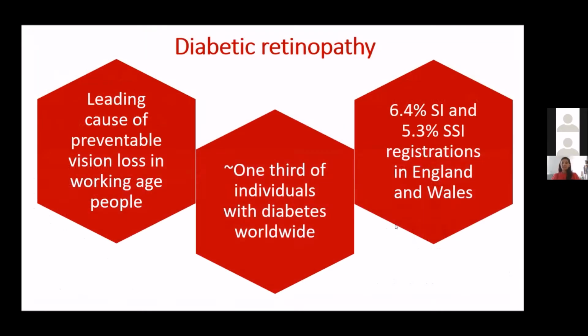So a bit of background. Diabetic eye disease is a leading cause of preventable vision loss in working age people. It affects about a third of people with diabetes worldwide and is responsible for about 1 in 20 cases of sight impairment and severe sight impairment registrations in England and Wales.